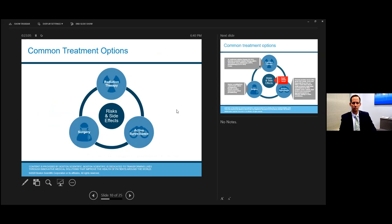So the most common treatment options, if you look at our national guidelines for prostate cancer, are radiation therapy, surgery, and active surveillance. And active surveillance is not a treatment option, it is a management option. And it is primarily used for low risk and low intermediate risk patients we call favorable intermediate risk.